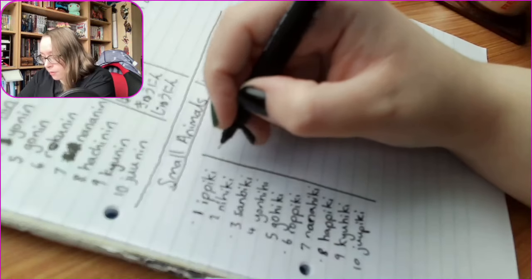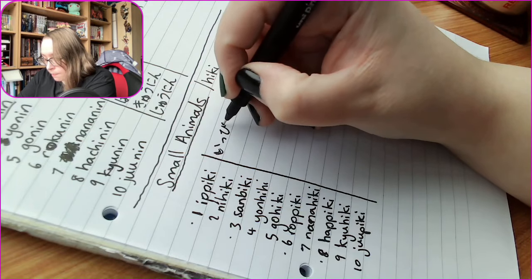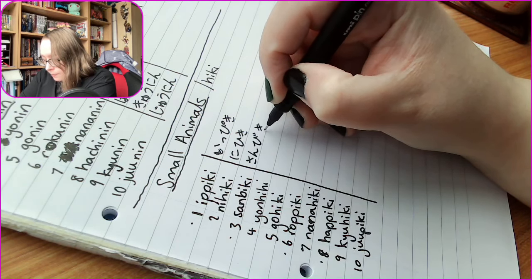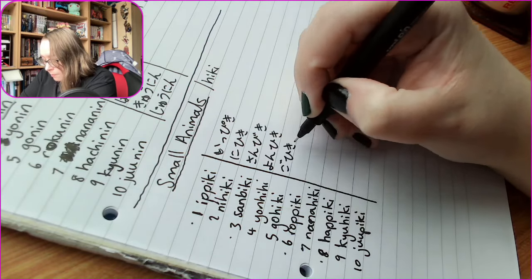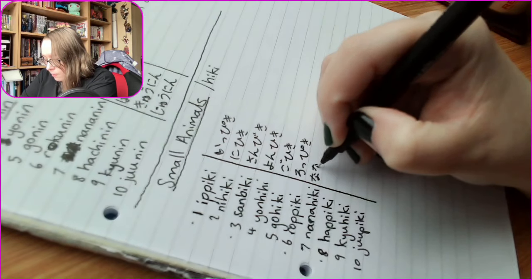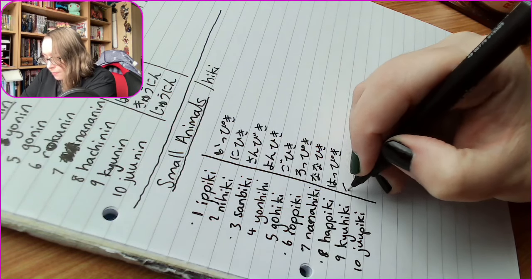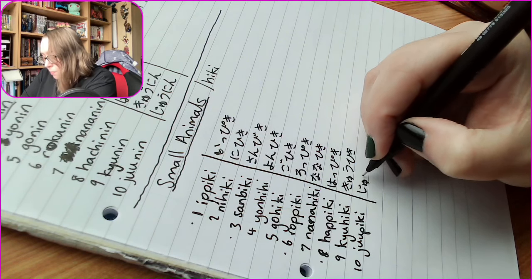Yes, okay, a couple. Let me go through 1 to 10 real quickly again. Ippiki, nihiki, sanbiki, yonhiki, gohiki, roppiki, nanahiki, happiki, because number 8 is very happy. 8 animals are happy. Happiki. And kyuhiki and juppiki, sorry.